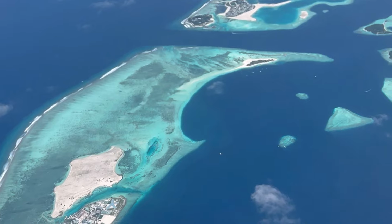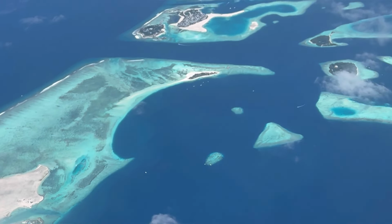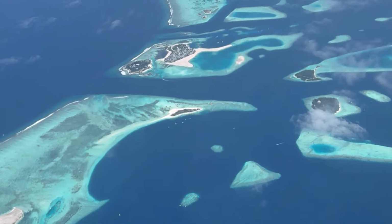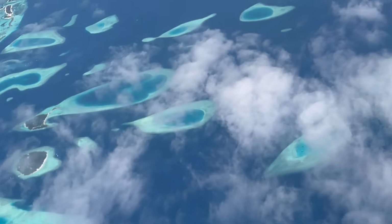Guys, that's it for now, and that's Maafushi Island. Guys, don't think Maldives is expensive. You can travel on a budget, and you can enjoy the days of your life.